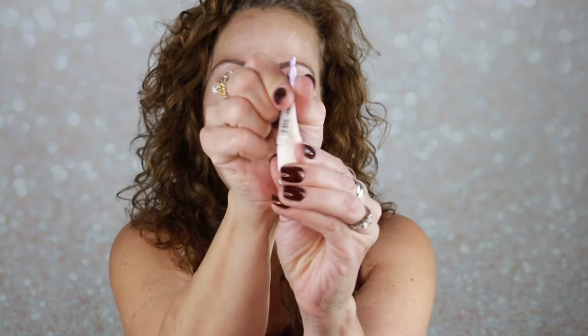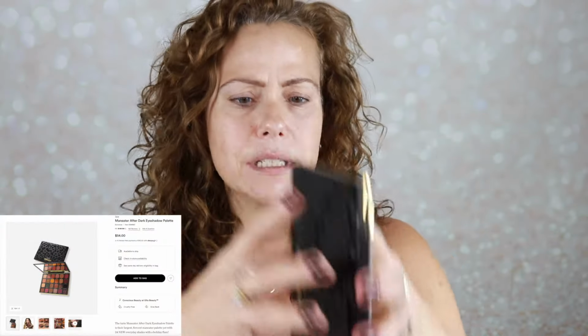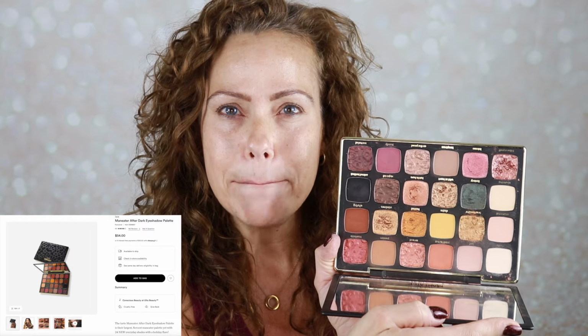I picked this for my chopping block, Shop My Stash, because it is almost empty. I didn't have any eyeshadow palettes in my chopping block that I did in August, so I just picked out one that I felt needed a little more love. This is a great high-end fall recommendation. This is the Tarte Maneater After Dark. Gorgeous packaging, and this is, I believe, a very fall-inspired palette.